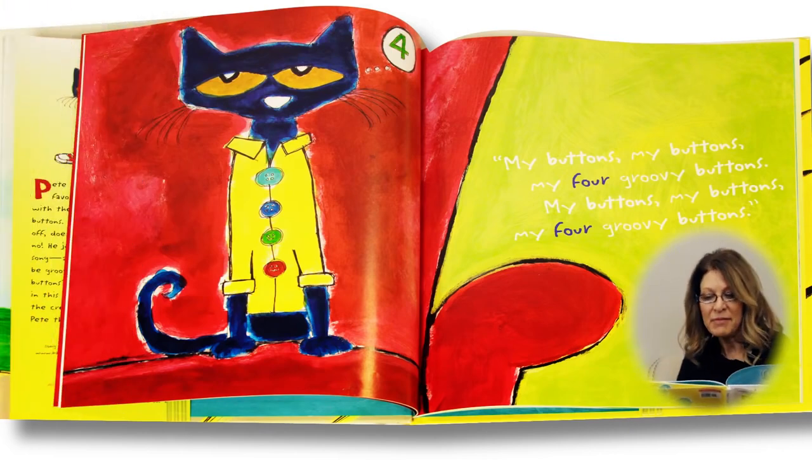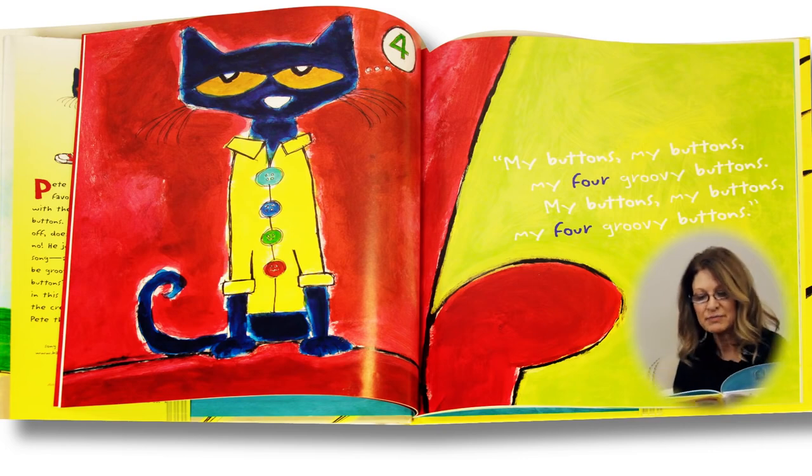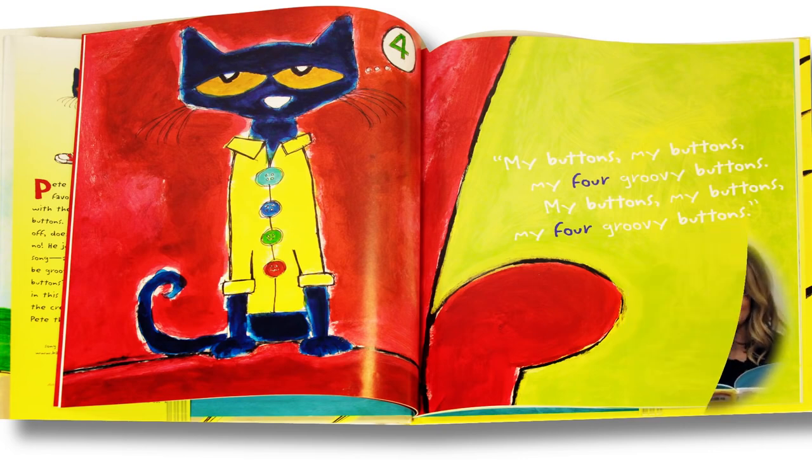My buttons, my buttons, my four groovy buttons.